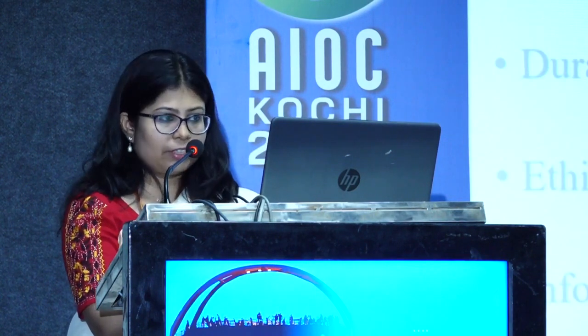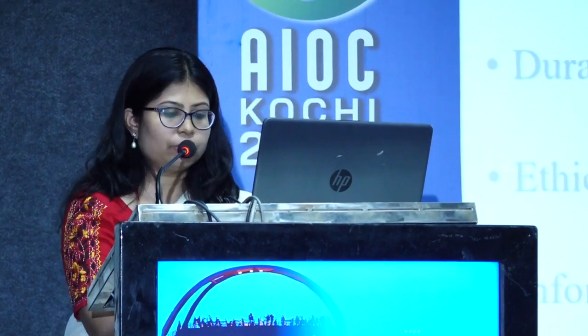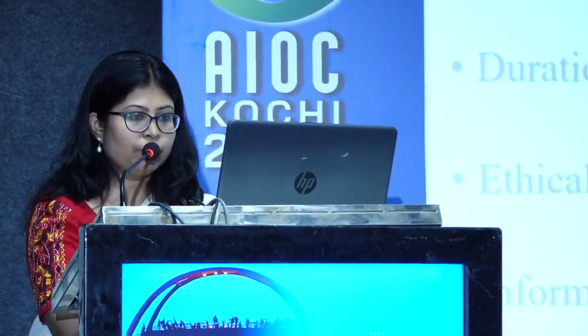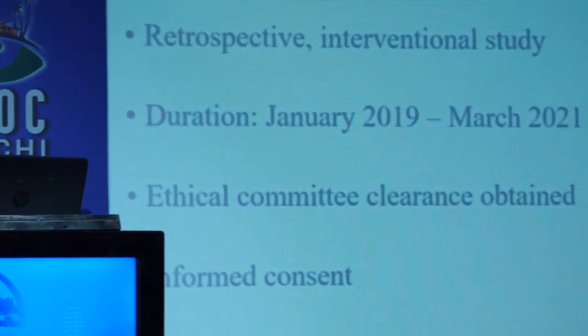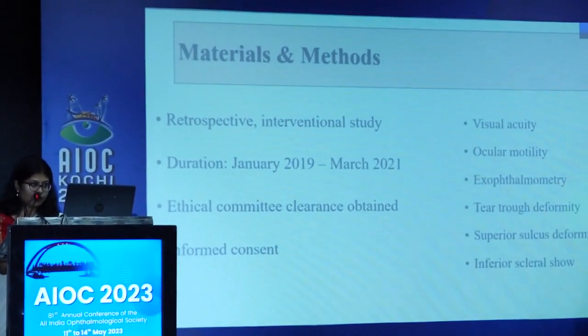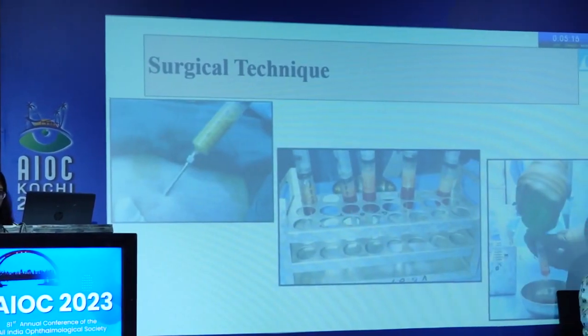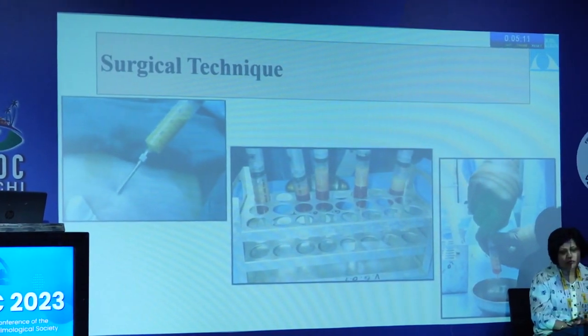This is a retrospective interventional study which was done between January 2019 and March 2021. We have used autologous fat graft in various types of patients, and these are the parameters we assessed for each patient respectively. Coming to the surgical technique, all the cases were done under general anesthesia.